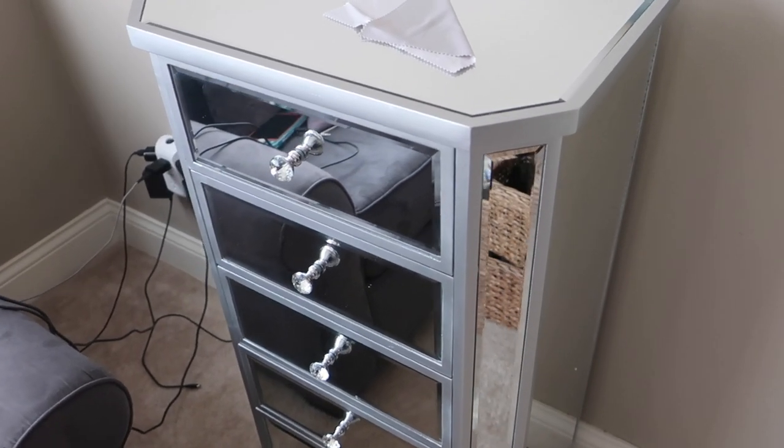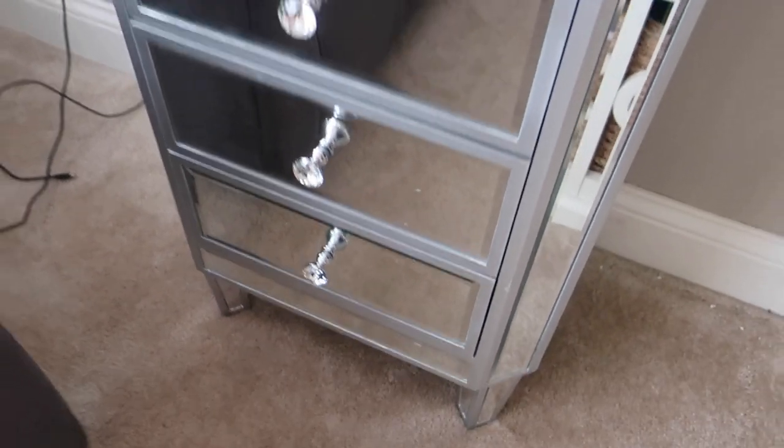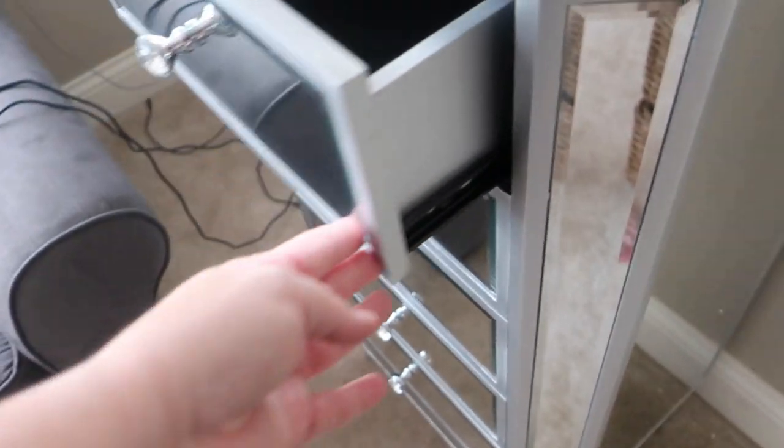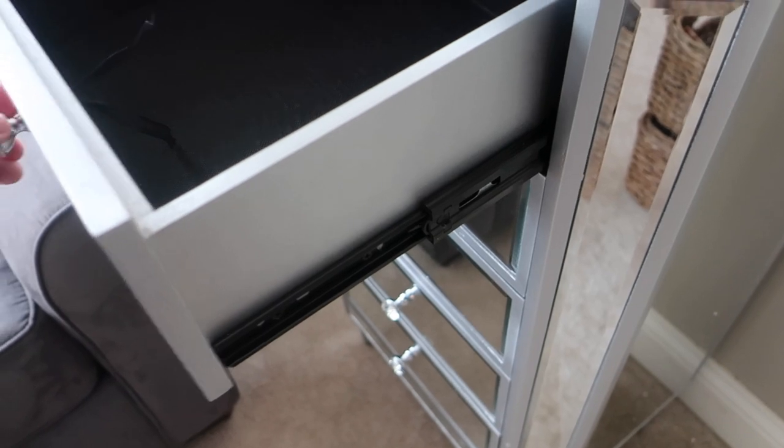So I got all the drawer pulls installed, and you can see what those look like all the way down. The drawers are really ample size, and they have a bit of lining to them. I also like that they have a smooth glide because you never really know what you're going to get when you order furniture on the internet. So I like that this has a really nice glide on it.